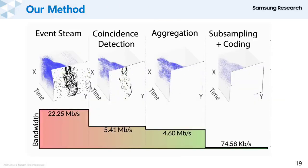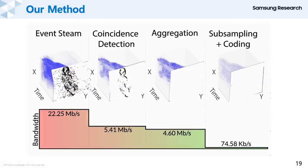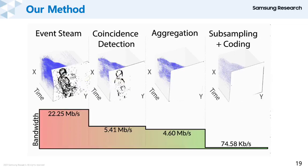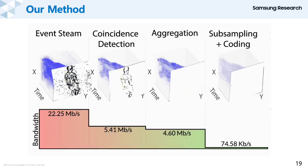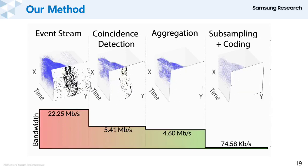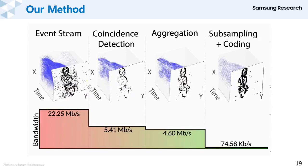So looking at our method in a different lens now, we looked at the bandwidth over time of the various steps in our process. So we have our event stream again, where you can see now clearly the noise that you have in this event stream. Our next step was removing that noise. So we do this coincidence detection operation, which is a simple logical AND between two pixels.